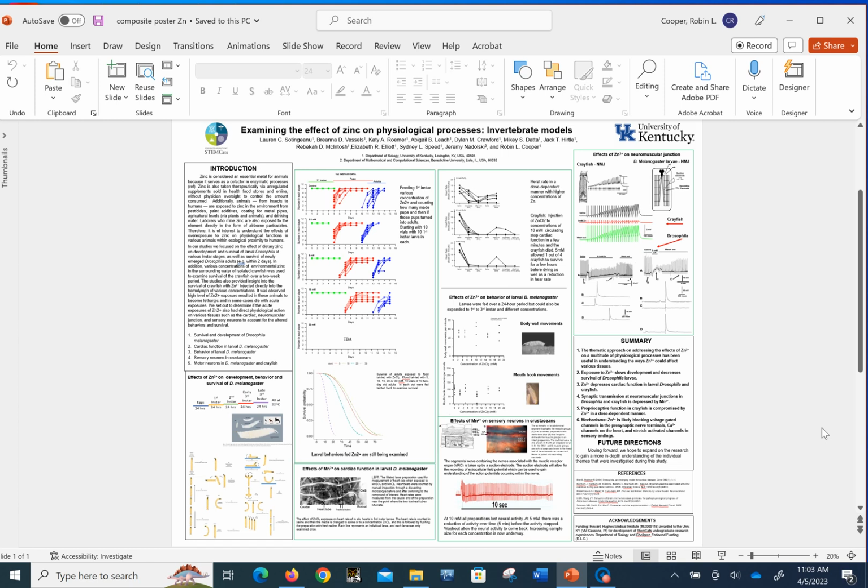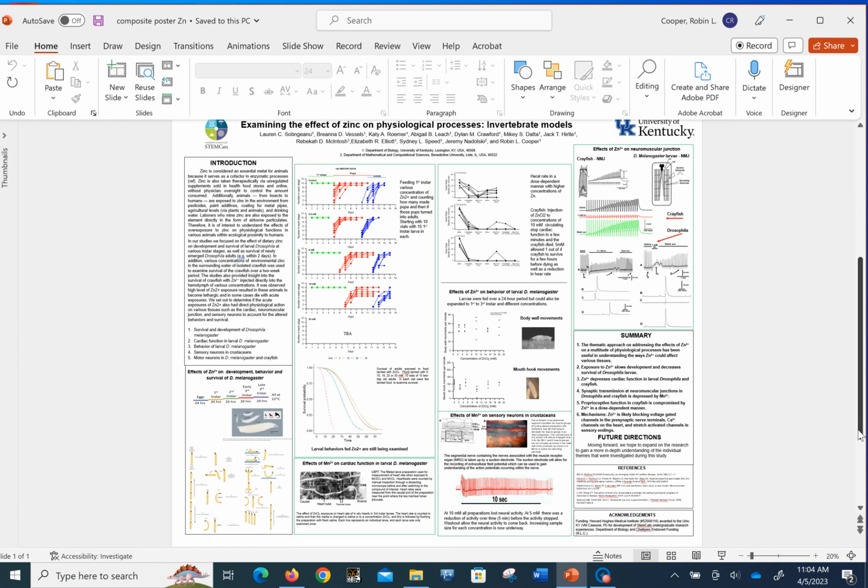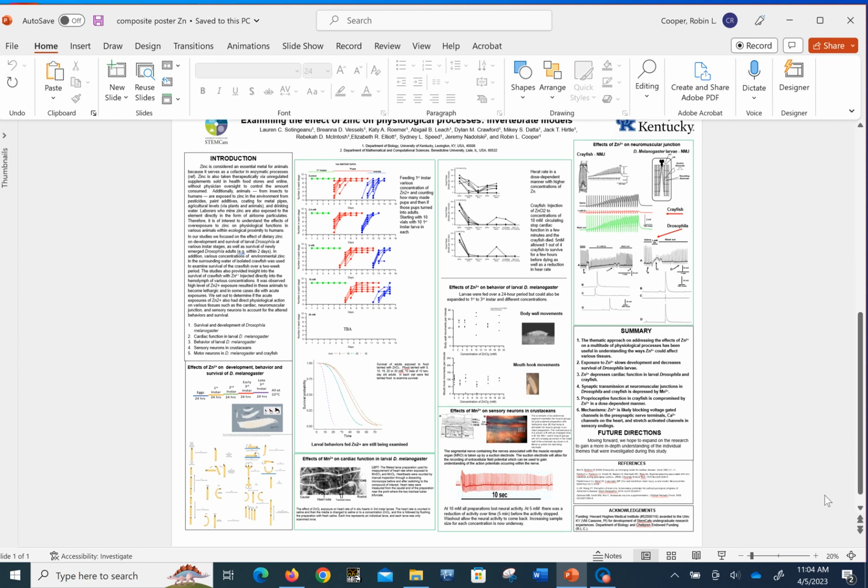It would be nice if we could record from single channels and know more about these particular calcium channels in the nerve terminal and on the heart, and if zinc is blocking the channel itself. But that would be more difficult of an experiment to do, and maybe by getting this information out there, somebody that has patch clamping techniques could actually answer those questions for us.